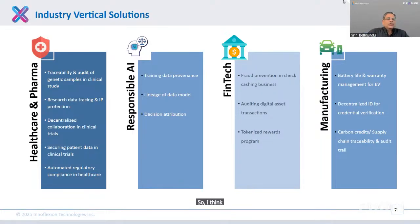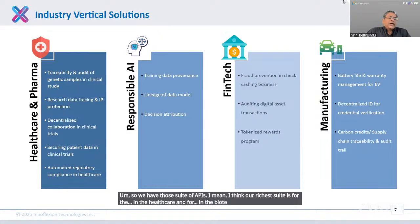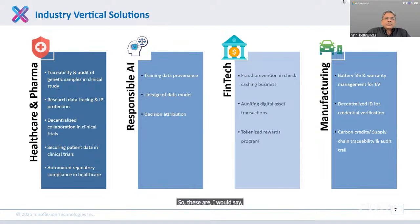So I think just to take a step back here, these are basically suites of APIs that are built for each of those industry verticals. I think our richest suite is in the healthcare and biotech space, where we are able to offer various traceability use cases. So biobanks can just leverage our suite of APIs out of the box. Pharma companies can use our suite of APIs and get blockchain traceability going. So these are industry-verticalized solutions that we have.